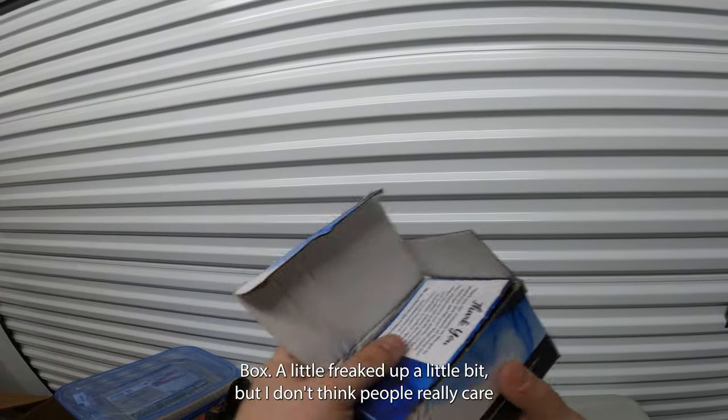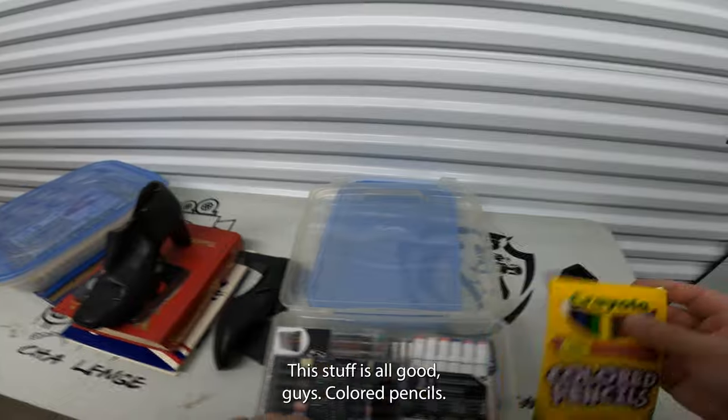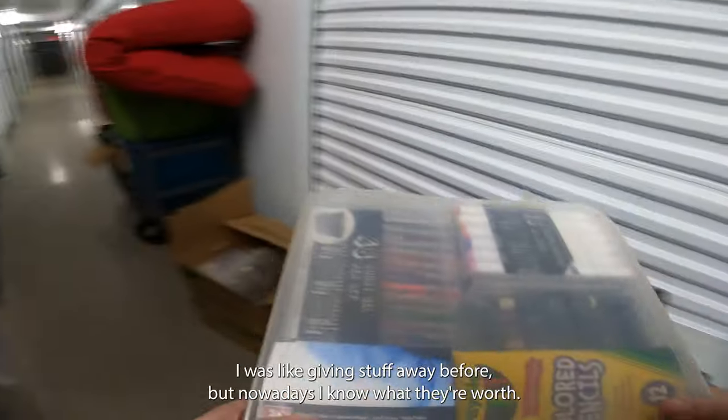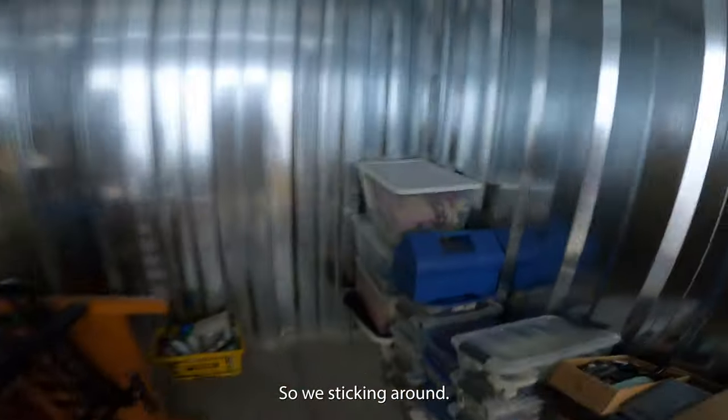Box is a little freaked up a little bit, but I don't think people really care that much. This stuff is all good, guys. Colored pencils. This is awesome. Who knew crafts would pay off so much? I sure didn't. I was giving stuff away before, but nowadays I know what they're worth, so we're sticking around. All right, let's see what's in this thing.